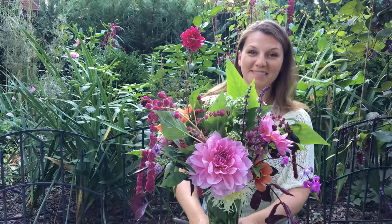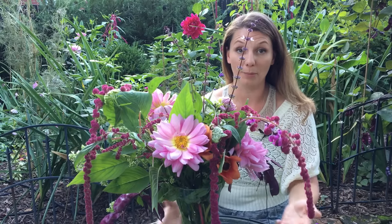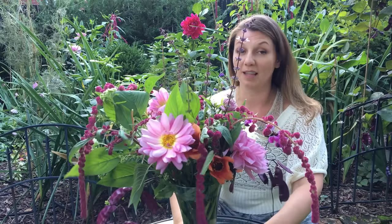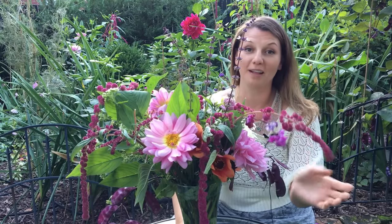This is gorgeous. All right, guys, I'm all done, and I love how this bouquet turned out. You can see the additional dimension that the amaranth brings to this composition. I just love this plant. Anyway, I hope you're encouraged to plant this beautiful, magical plant, amaranth, next year.